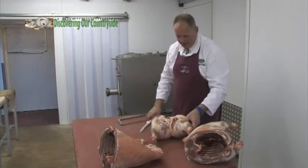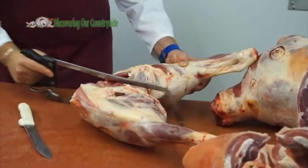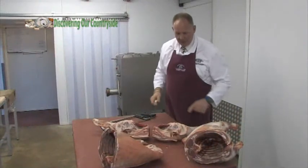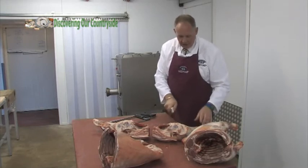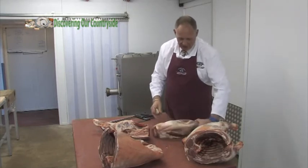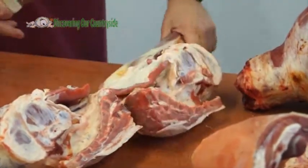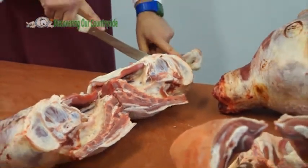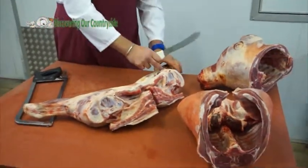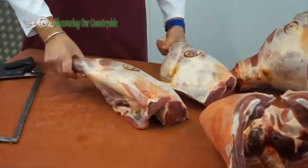So now we need to split these legs. From this point, we can take a little bit more of the bone out and we can make some lamb steaks, or we can use this for a roasting joint. So we have the fillet end and we have the shank end. If you want a shank of lamb, we would cut through the bone there, cut that bone off there, and that will become your shank of lamb. Those are the two most expensive pieces of the lamb, so these are mainly for the roasting joints or the steaks.